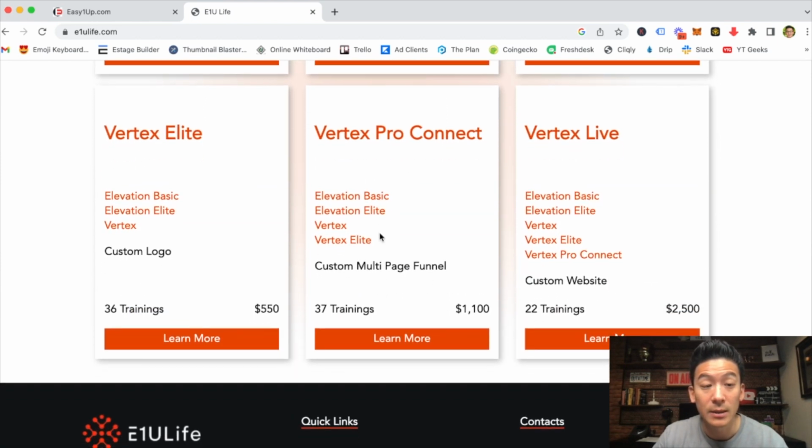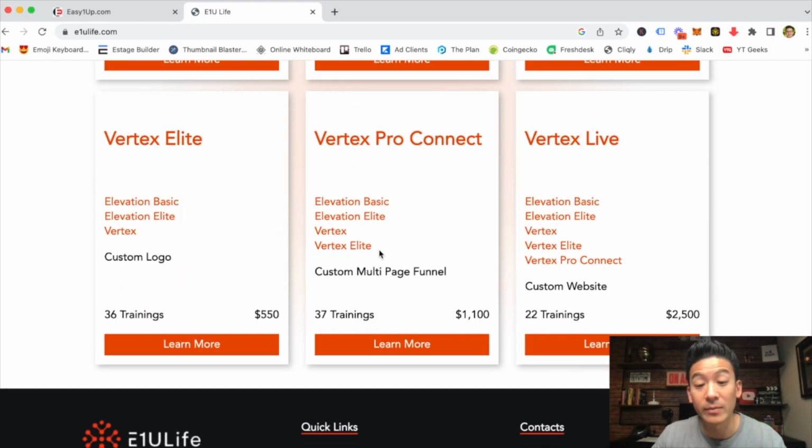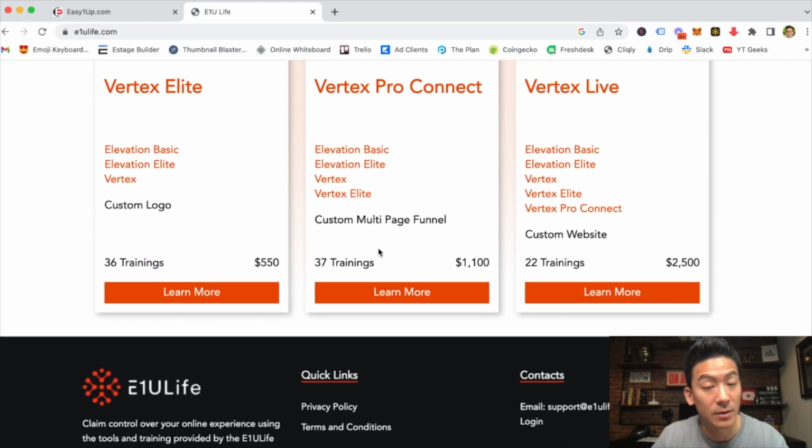Okay, so e1ULife is an upgraded version of Easy1up. It's better. It's more organized. They've got more technology elements. But again, this is for some people and this is not for other people, I would say, right? So a couple of problems here. This really only makes sense if you're upgrading at the higher levels. Otherwise, it's just pretty basic training, to be honest, and it might not get you where you need to go. So, and not everybody can spend $1,000 over on their business, right?